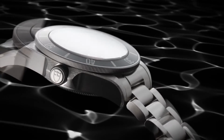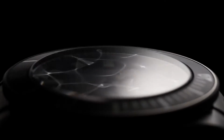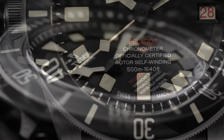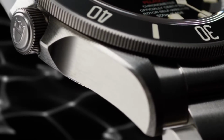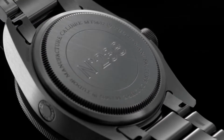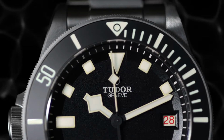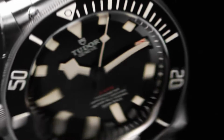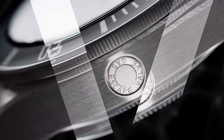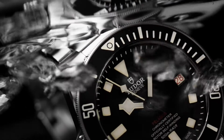The Tudor Pelagos LHD. Launched in 2016, the Pelagos LHD represents Tudor's left-handed version of its professional dive watch line. Enclosed in a robust 42mm titanium and steel case, this bit of mechanical genius has a self-winding movement with a 70-hour power reserve, and it's waterproof up to 500 meters.